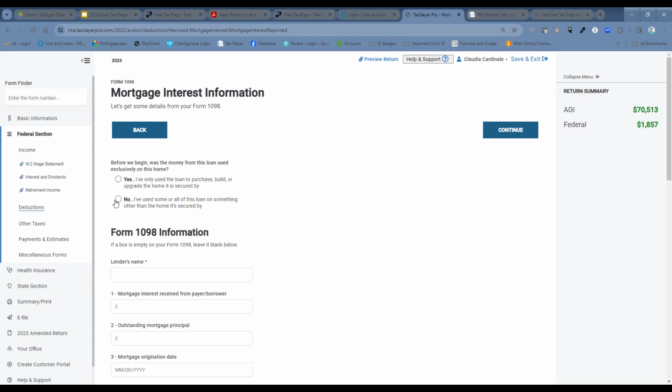But just in case, I'm reiterating, if they hand you a 1098 and it does not have their home address on it, that means it's typically a rental property, and we don't do that here. So it has to match their home address. You're going to go ahead and do the typical putting it in. It is Manufacturers and Traders for the lender's name.